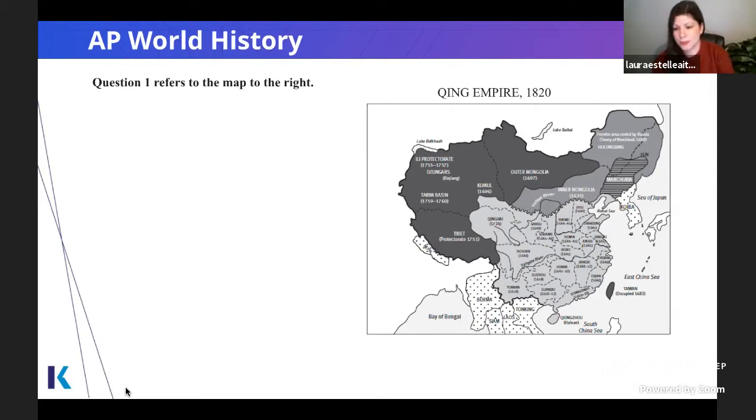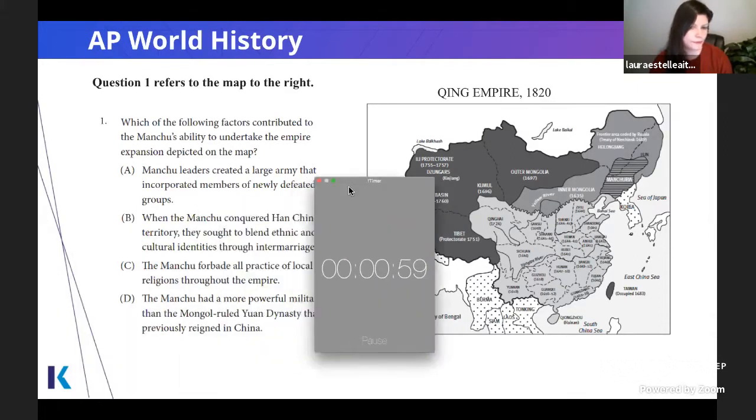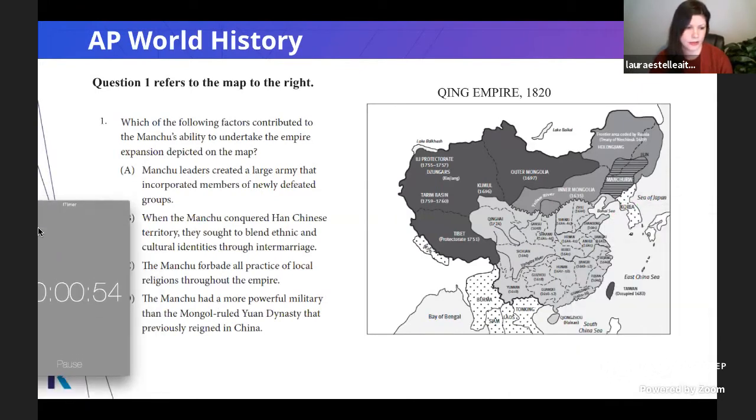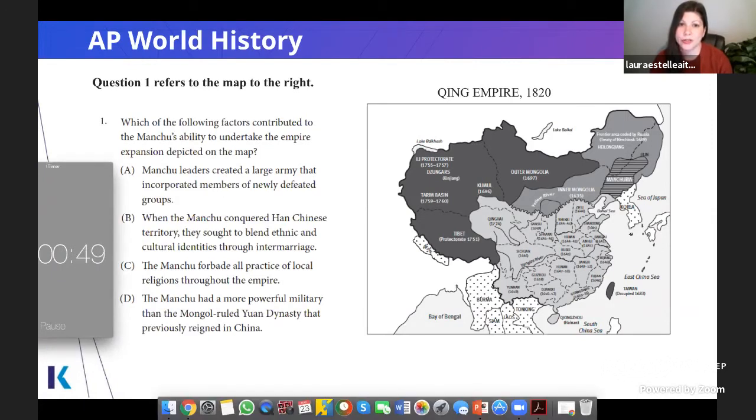Okay, so first we're looking at the stimulus. Looking at this particular map, whenever you're looking at a map, you want to think about whether or not you're expanding your area, or if there could be some sort of conflict and different pieces have been taken over by another group of people. I'm going to go ahead and pull up the question itself, and I'm going to give you 1 minute. I'm going to move this timer over here. All right, go ahead and take the rest of this minute to try to answer this question on your own.